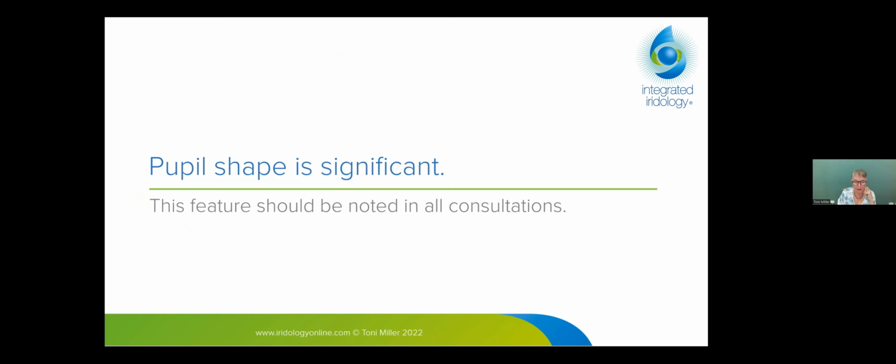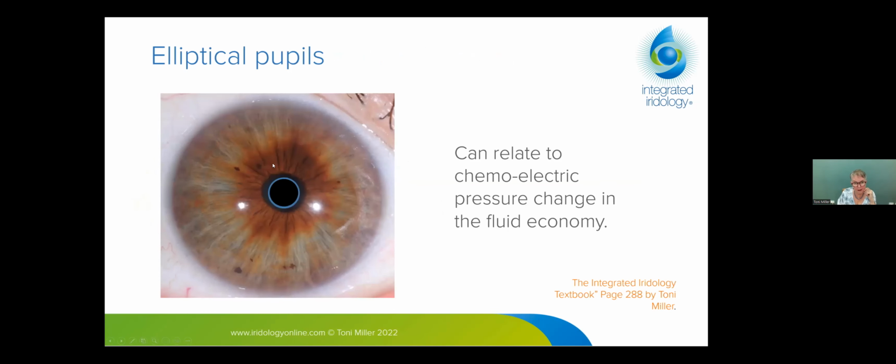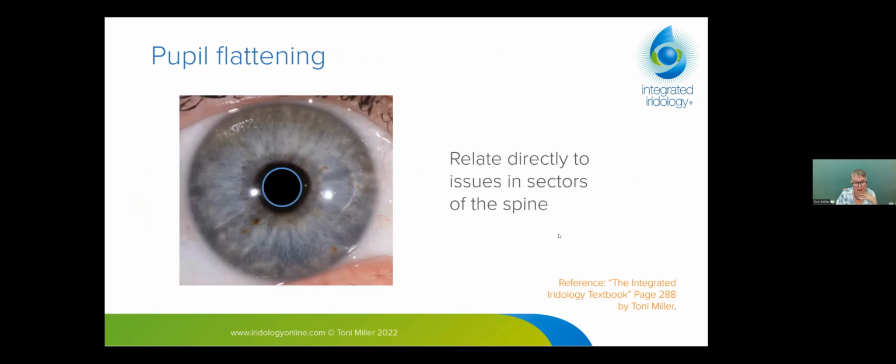And the shape of pupils is significant. So in this case, we have an ellipsoid pupil. You can see it's slightly ellipsed. And this can relate to chemoelectric pressure change in the fluid economy, particularly of the cerebral sector. Whereas if we note flattening areas in the pupil, these are directly related to spinal issues. And there is, on the integrated iridology chart, you'll notice that there is a segment that borders the pupil itself that shows you which parts of the spine would be impacted based on the position of the flattening.